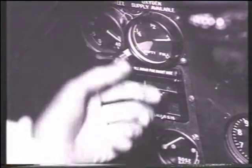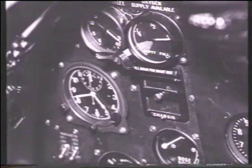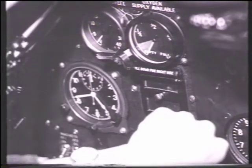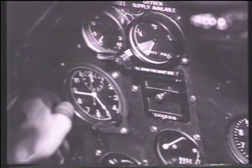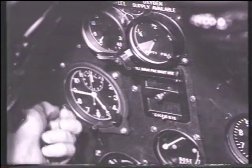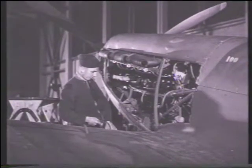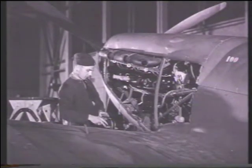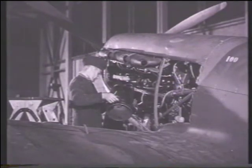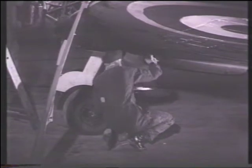Once oxygen became a standard fitting, it didn't take long for aircrew to discover that a few deep breaths of it were an instant cure for a hangover. The mechanic checks the time, adjusts the clock, and winds it. The 5.8-gallon oil tank is topped up. Another airman cleans and checks the undercarriage well.